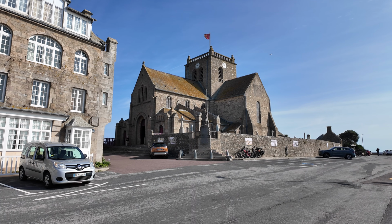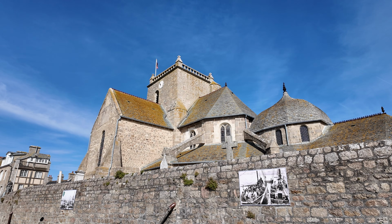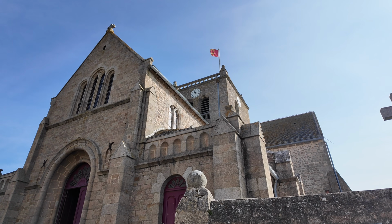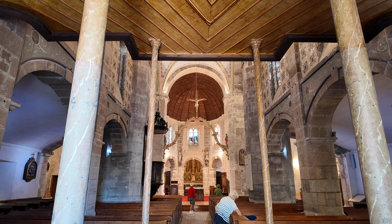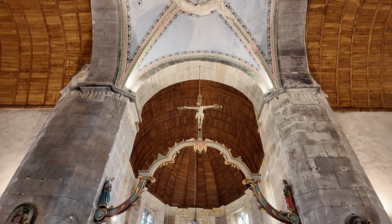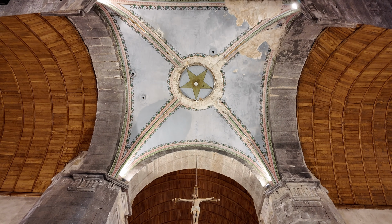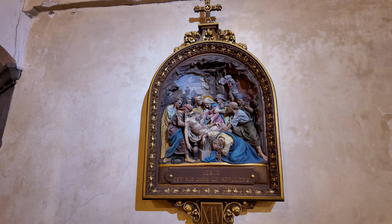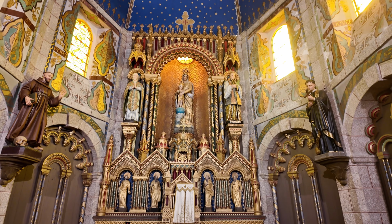The Church of St Nicholas is a striking landmark at the end of Barfleur's harbour. Built between the 17th and 19th centuries, the church has been rebuilt numerous times due to destruction. Being on the coast, it suffered at the hands of the English when it was first plundered and burned in 1120. And later it was pillaged and set on fire again in 1346 during the 100 Years' War by English forces after the landing of Edward III nearby.